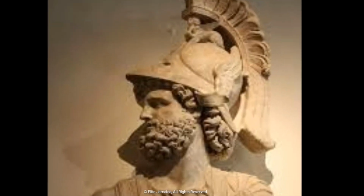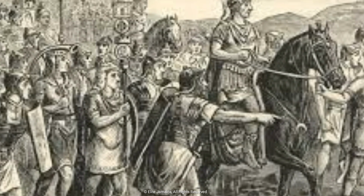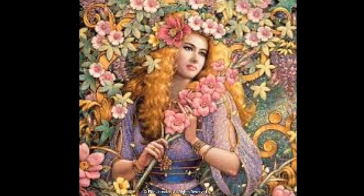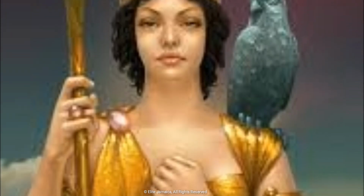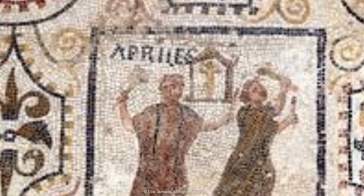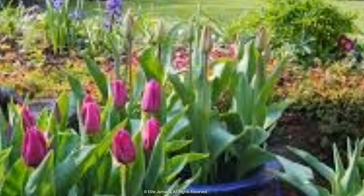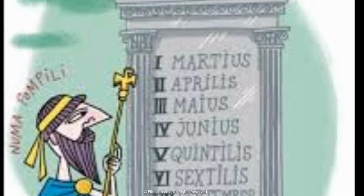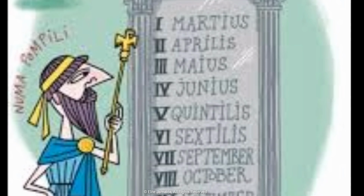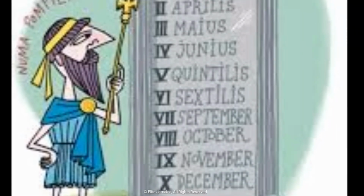March, Martius, was named for Mars, the god of war, because this was the month when active military campaigns resumed. May, Maius, and June, Junius, were also named for the goddesses Maia and Juno. April, Aprilis, is thought to stem from the Latin apero, meaning to open, in reference to the opening of buds in springtime. The rest of the months were simply numbered. The original names in Latin meant the 5th, Quintilis, 6th, Sextilis, 7th September, 8th October, 9th November, and 10th December.